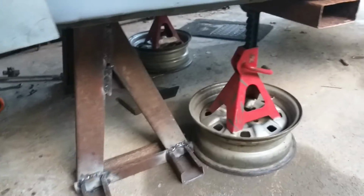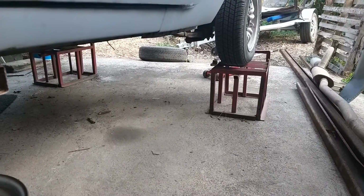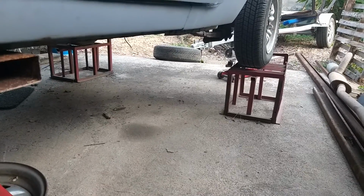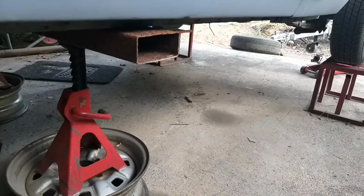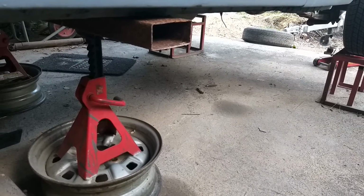But we whack those in. We jack the car up on the back, but as of course you're jacking the car up, the jack goes up in an arc. And I wasn't watching the angle of the arc very well, and I tipped the damn car over. Nearly crushed myself to death. So that learned me.